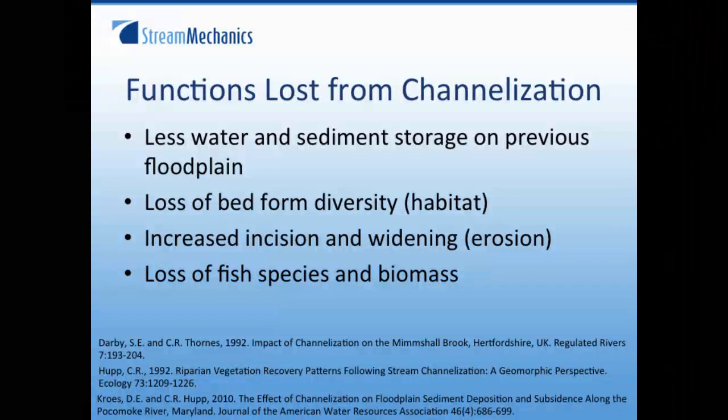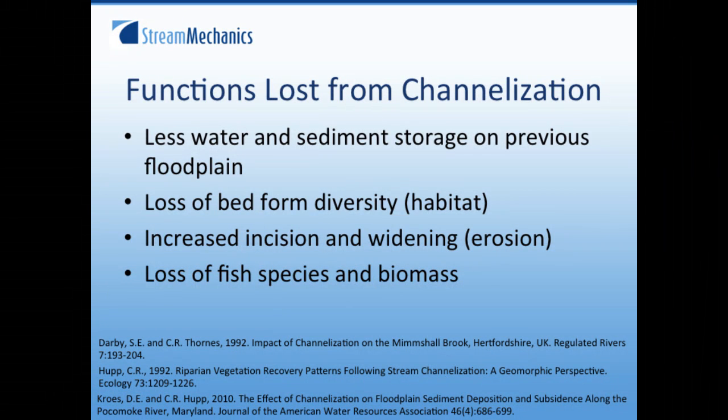We do know that channelizing streams, disconnecting streams from the floodplain, results in a loss of stream functions. It has been documented throughout the literature, and I've put some examples of papers that have documented those functional losses here. A few examples are less water and sediment storage on the floodplain. The transport of water and the transport of sediment are functions, and channelization, by design, reduces or impairs those functions.